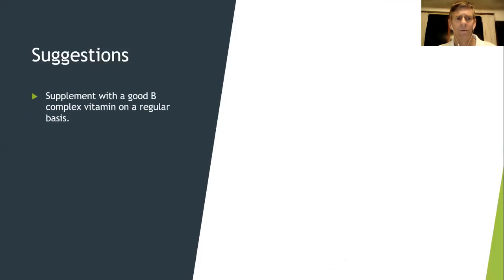The suggestions: supplement with a good B complex vitamin on a regular basis. And the reason we say B complex, again, I will repeat, we don't know how much B2 or B3 or B6 or B12 we actually need. Our bodies know that. If you give your body a B complex, it can utilize exactly what it needs, because there are only so many receptor sites for those B vitamins. And if you only have a vitamin B12, for instance, it's going to overpower the receptors for the B2 and B3 and B6, etc.